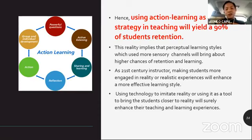So using technology, we try to imitate reality using virtual tools to bring students closer to reality, which will surely enhance their teaching and learning experiences. For example, we have a virtual classroom, we have a virtual museum, we have a virtual laboratory. So by using simulations, we allow our students to interact with these mechanisms and with their classmates and even with their teachers. So this will assure us a higher retention percentage.